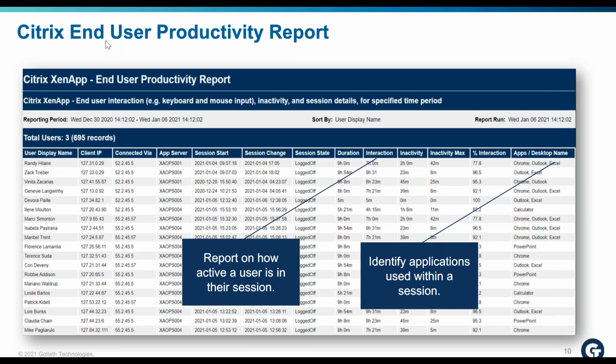Okay. So what we're looking at here is the end user productivity report, and this is really the theme of today's webinar. This report gave Empire Office the ability to see each of their users, all of their sessions, both active and historical, and see exactly how long they were connected in for, and more importantly, for their use case, they were able to report on how active this user was in their session. So I'll go through this.